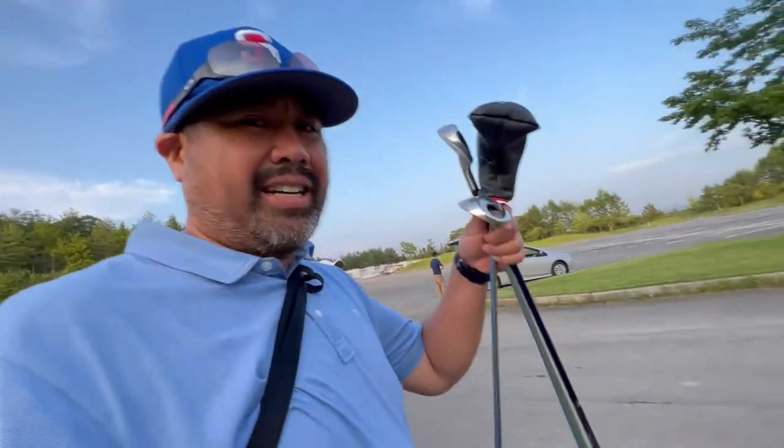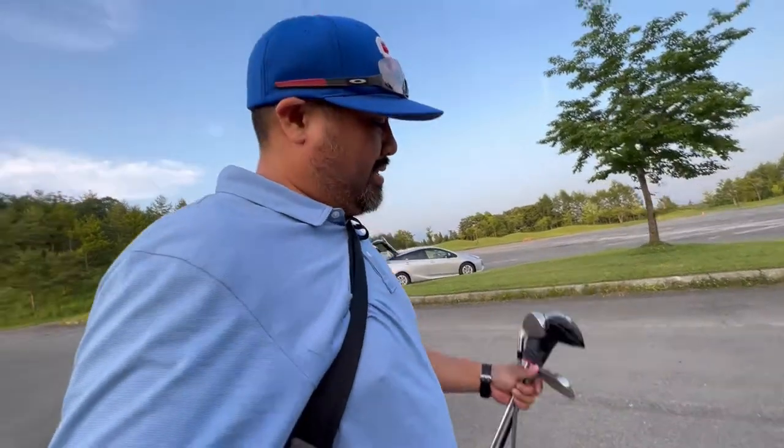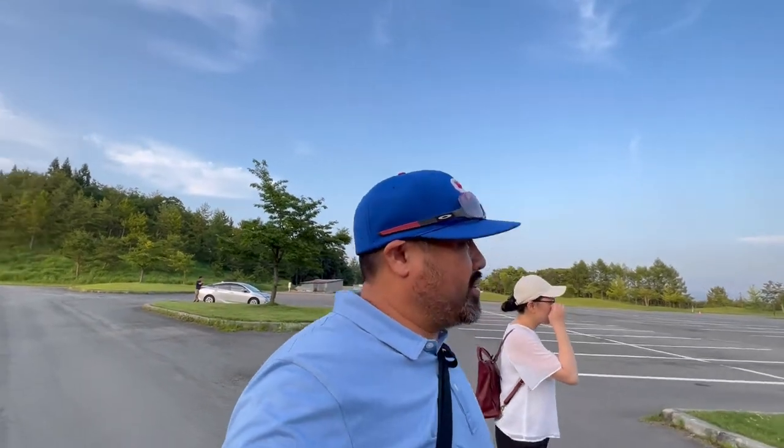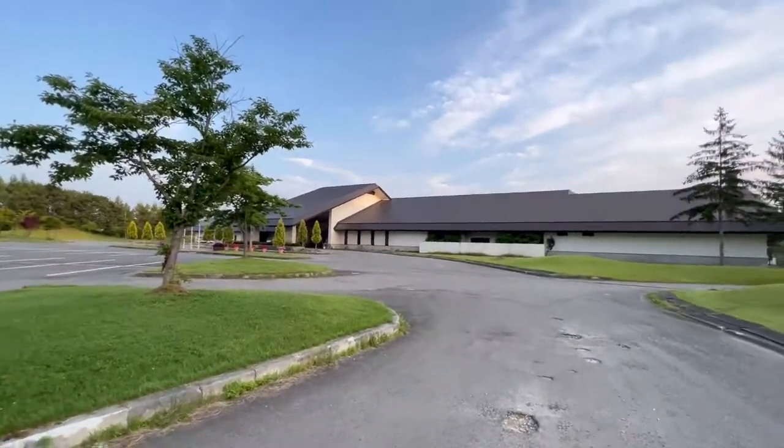But it's hard as I got these clubs here. It's hard to kind of feel that out. But I'm actually satisfied, not impressed, satisfied with the session today. First time out in about a month and a half, but check this out.